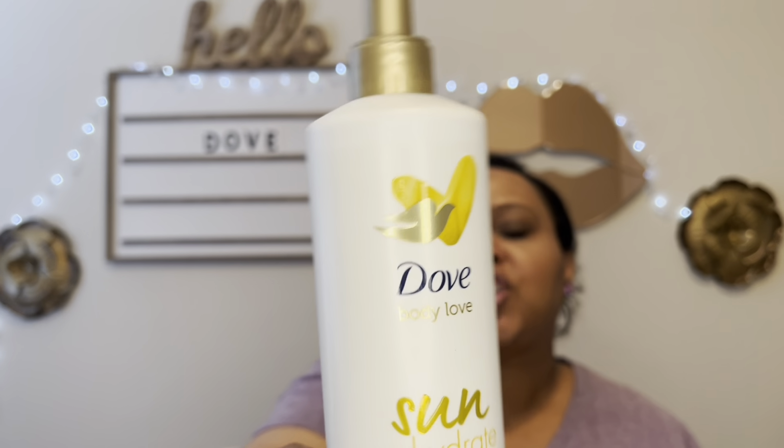So this is the Dove Body Love Sun Rehydrate Vitamin E Serum Body Cleanser. It doesn't say that you can only use it after the sun, but it does say it's a sun rehydrate for sun-exposed skin, rehydrates and refreshes sun-kissed skin in just one shower for a radiant glow. It has the vitamin E serum and aloe extract that replenishes vital hydration to strengthen skin's moisture barrier for a healthy glow. And it's sulfate free, paraben free, has plant-based cleansers, is pH balanced, and as gentle as water.